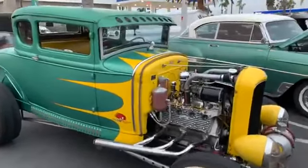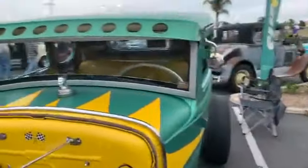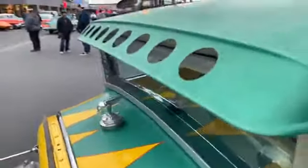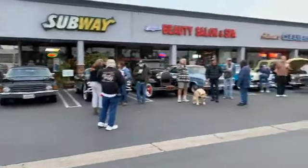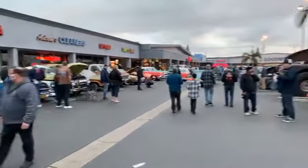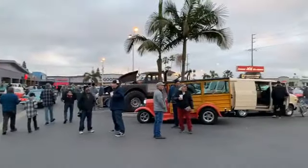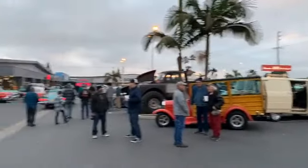Alan's car. Always like the paint scheme on Alan's car. You got the Indian guy here. Always got the cool stickers. Nez Robert, New York City. Got a good crew of people here this morning.